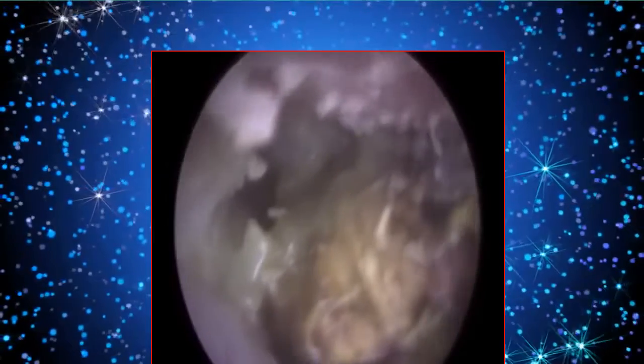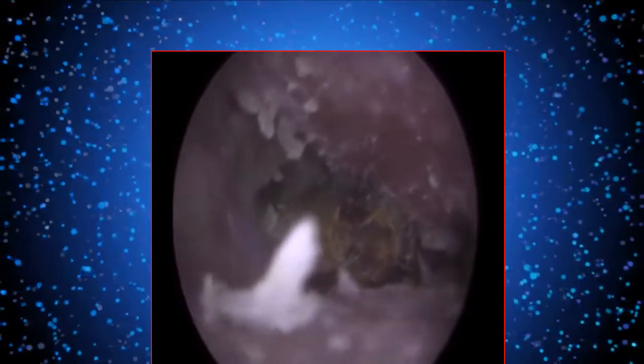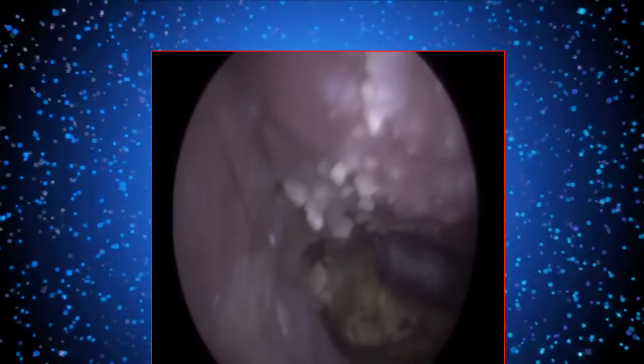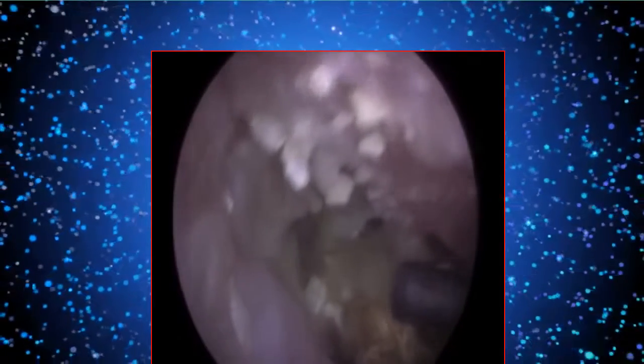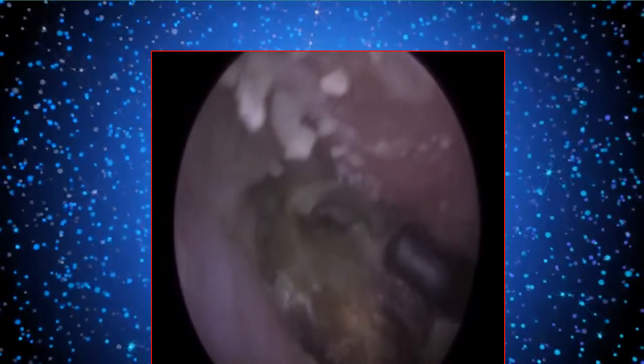It's quite a smelly ear as well. When I was performing the procedure, although I've got a mask and visor, you can still get the olfactory evidence of the infection, you can still smell it. So I'm just trying using an ear hook. I just don't think this is going to come out any other way.